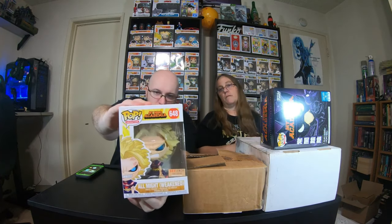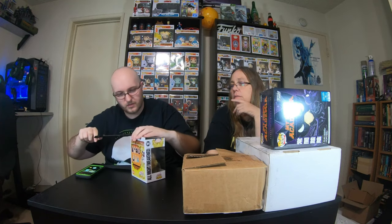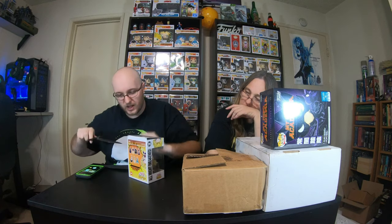And it is the Box Lunch Weekend All Might. Ooh, that's some hair. It is the glow one as well. Yeah, it does say glow in the dark. That's a pretty awesome pop. Normally I don't take pops out of the box, but I do want to take this one out. Okay, just be really careful. Only because on the pictures I've seen of it in the box, I didn't notice something until after I saw it out of the box.